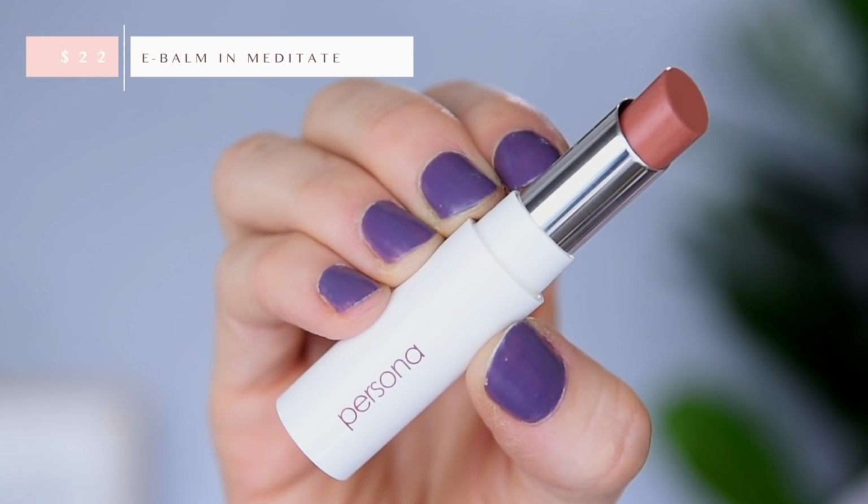Alright, here are the finished eyes, the finished cheeks. I'm very happy with everything so far. I think it looks beautiful. I can't wait to try out this lip product. So this is their E-Balm. I believe these have been out for quite a while.